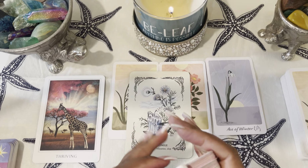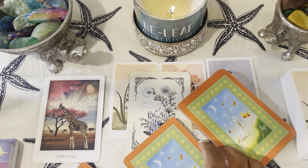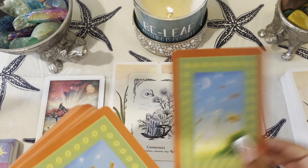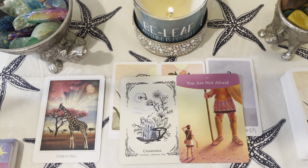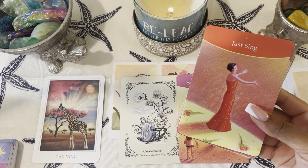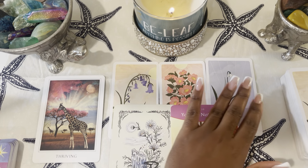So let's see. What is our answer here? I'm going to cut the deck this time, guys. Let's take a look and see. You are not afraid. This is the confidence that we talked about. And this is talking about also standing up to people and authorities that are a little bigger than you, being vocal. Don't be afraid to say what's on your mind and to speak your mind. Being courageous, okay? I think that's going to be important as well.